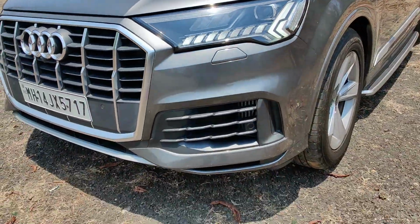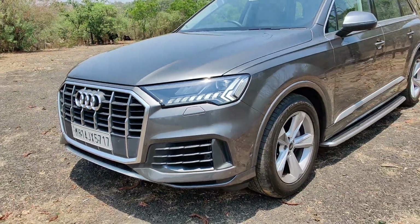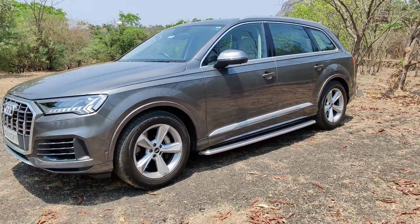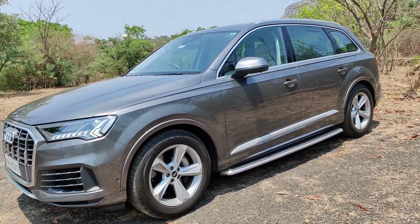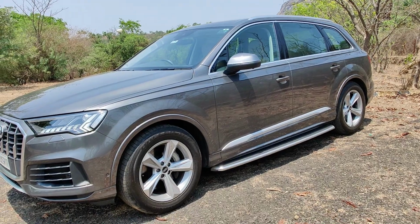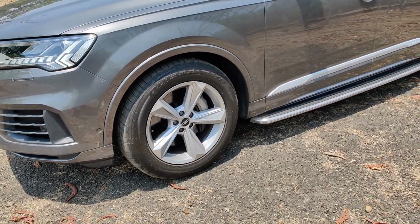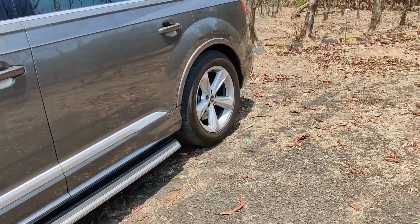And yeah, those are the new vents on the lower section of the front bumper. The alloy wheel continues to be the same, because the last time also we said that these alloy wheels don't look really great on this car. There should be something fancier, but it hasn't come yet. Of course you can choose it from the showroom, but that is also going to cost you some money.